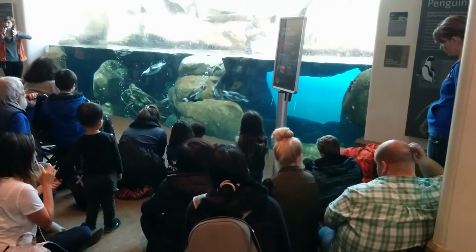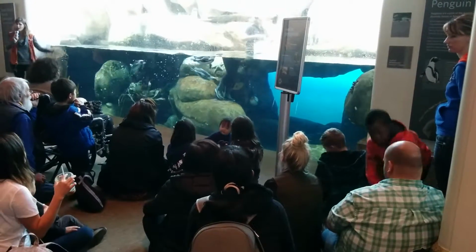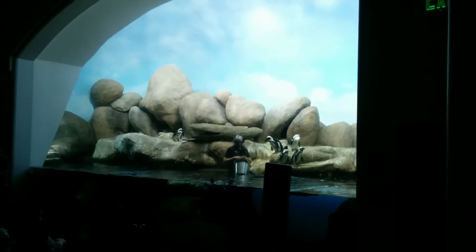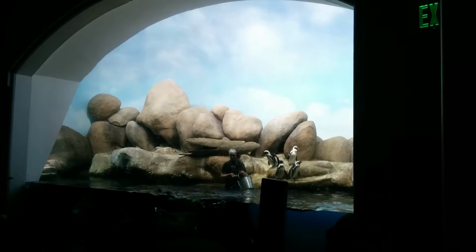So they're kind of shaped in a way that they're hydrodynamic, meaning that they can move well in the water. Their wings help them to move around in the water, and those back feet kind of act as rudders and steer. But they don't breathe underwater. They actually hold their breath for about a minute or so.